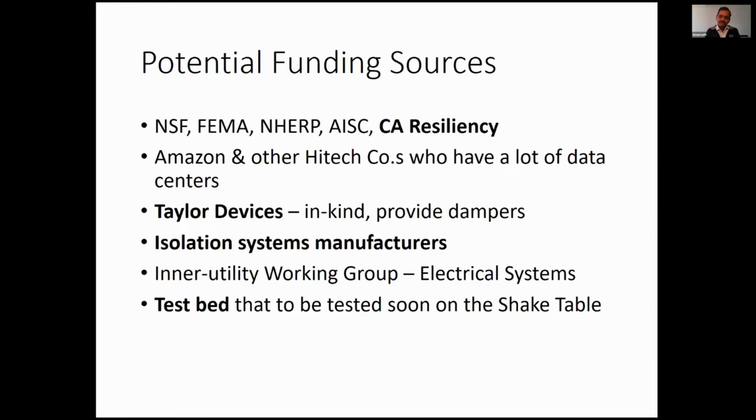And also reaching isolation system manufacturers. The previous large-scale tests were very large combined efforts with manufacturers contributing. They will play a key role in making some of these tests happen. Electrical systems could benefit from this research, so that is another source we identified. And then taking advantage of that test bed that Joel mentioned yesterday about reconfigurable, perhaps go to yield and replace some things, and how do we take advantage of that? So that's another one.